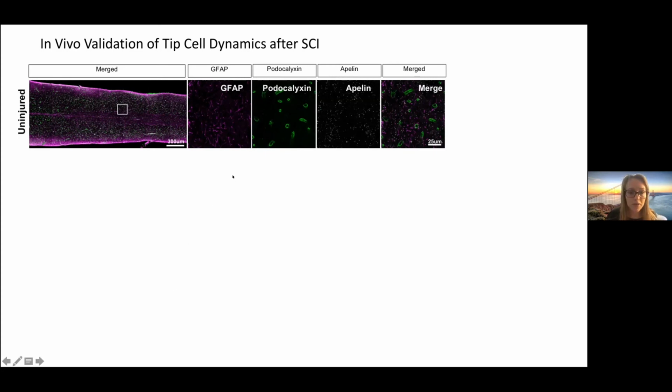So this is the uninjured condition here, and to orient everybody, the box here is where these bigger images are taken. We have the GFAP to mark astrocytes. We use this to mark the injury site so we can see how close to the epicenter we are imaging. And then this photocalyxin is a marker of endothelial cell populations.